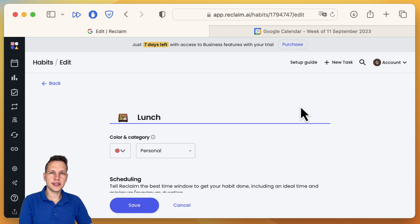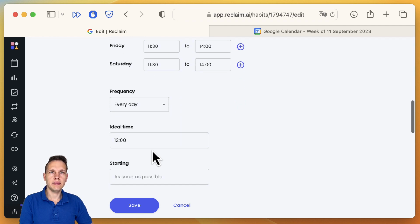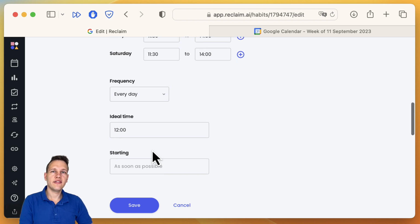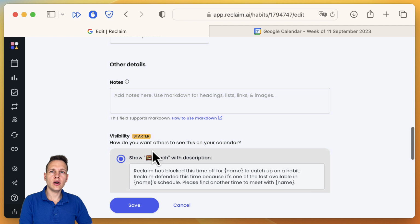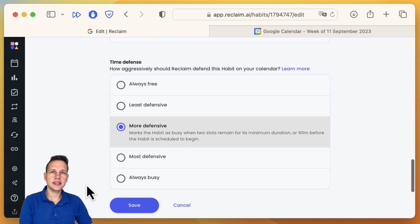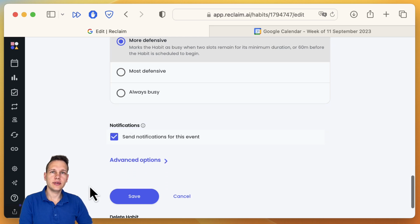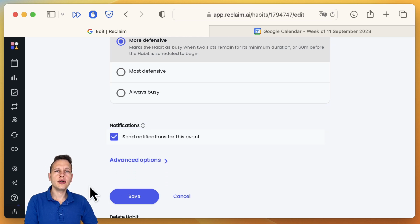Reclaim forgot to show this here, but in the Edit menu you can also select an ideal time, which could, for example, be 12 o'clock for our lunch. Scrolling down further, here you'll see several options for time defense, where you can choose how aggressive the calendar should protect your habits. The option ranges from always free to always busy, with various degrees in between. There is a bit more detail to it, but this should already give you a good overview how it works.